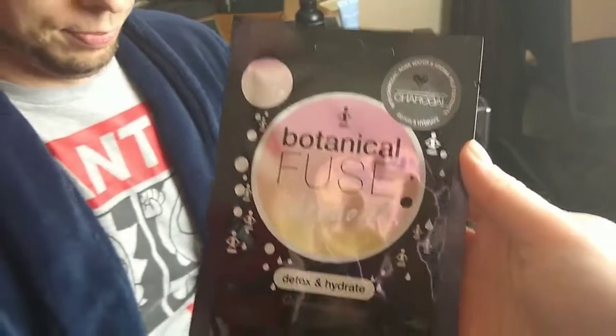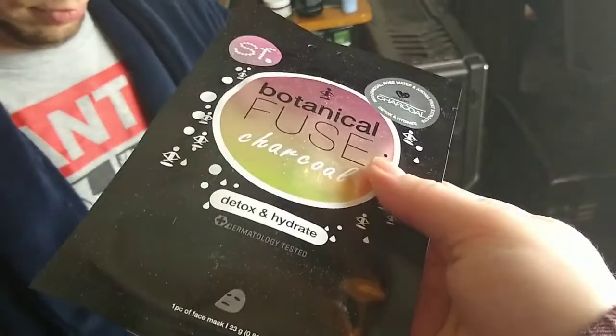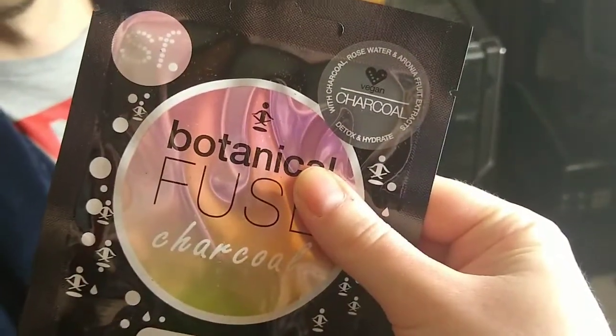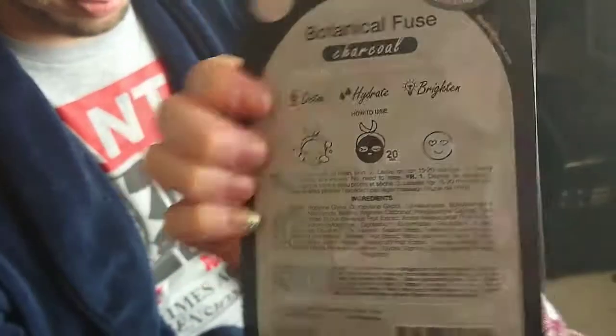Okay, let me see that one. Botanic Fuse Charcoal. Nice. Okay. I'm excited for you to try this out. Is this like a sheet mask? Oh yeah, it's one of those really cool ones you lay on your face. Okay. Cool. Okay, there you go.